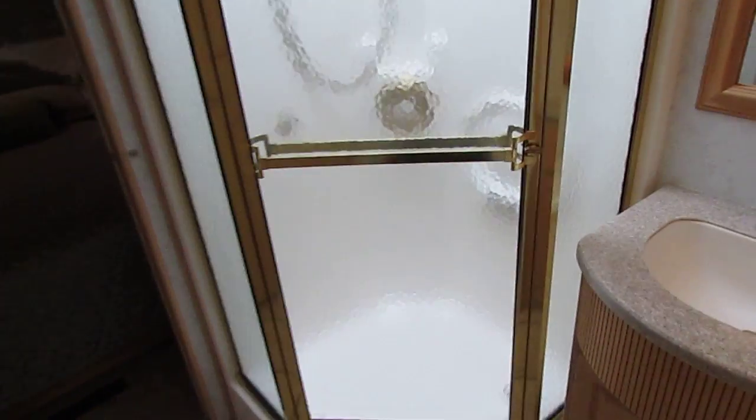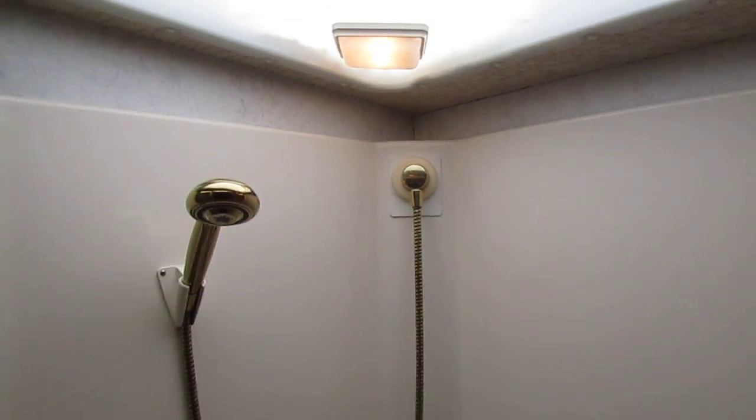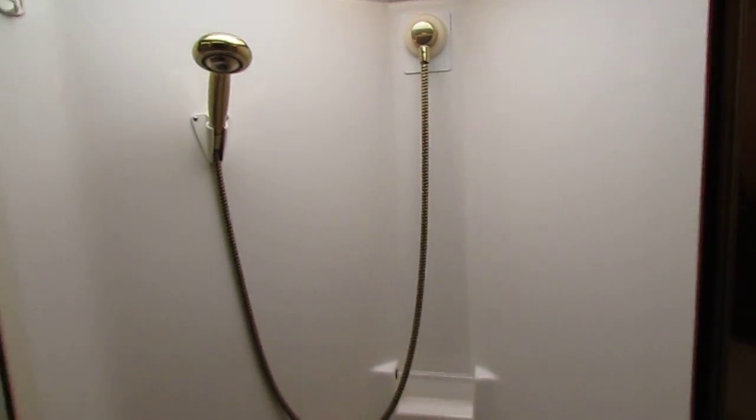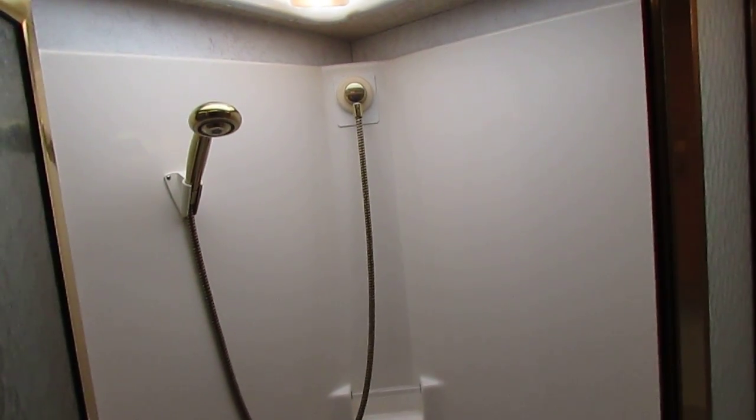Glassed-in shower. You can look around the skylight, and of course, since this is pretty much a maintenance-free roof, you don't have to worry about sealing it. The only thing now, folks, when I say maintenance-free fiberglass roof, you always have some maintenance on any roof, no matter if it's metal, fiberglass, or rubber.